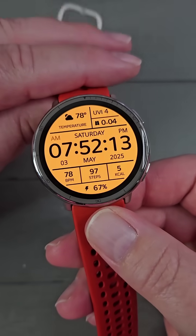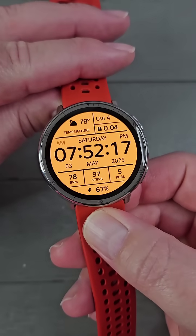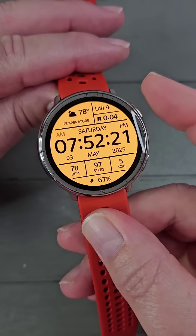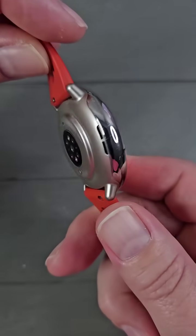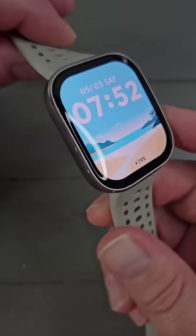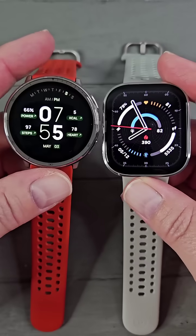Now let's talk about the build quality. Let's talk about the Active 2 first. There's two different versions: a standard and a premium. The standard gets you tempered glass on the front, whereas the premium, for $30 more, gets you sapphire crystal, which is a great deal. And it is made out of stainless steel with a polymer back. The Bip 6 has a display cover of tempered glass, and it is made out of aluminum with a polymer back.